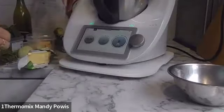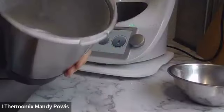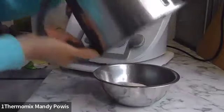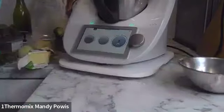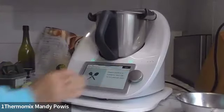There we go. All right. So there's my dish. Hopefully I'm happy with that rice. Yeah. There we go. So I'm going to pop that into here. Okay. So we've got our 100 grams of rice flour ready for later in the recipe. Now I'm coming back into the recipe.